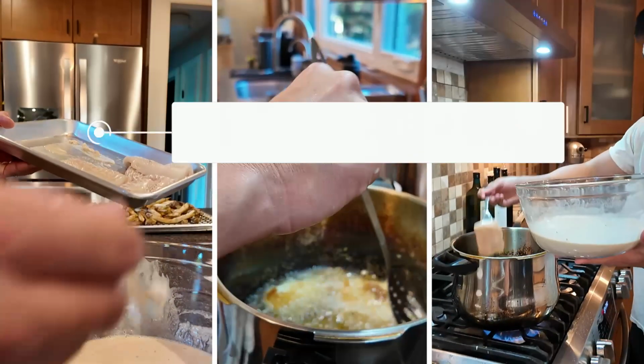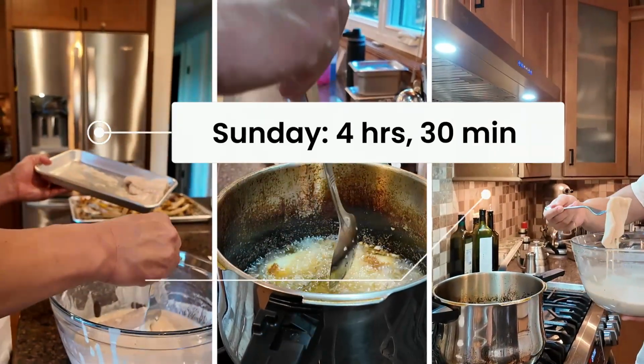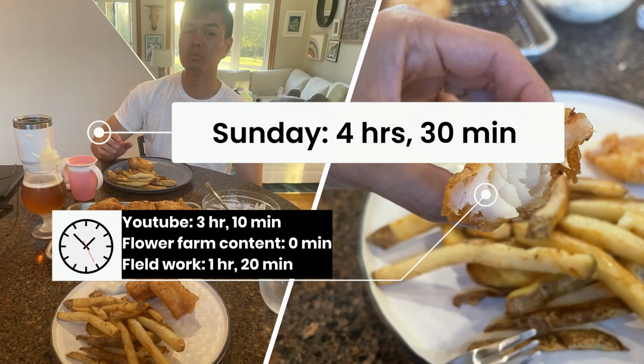It's time to tally up the numbers, and today I spent a total of 4.5 hours on b.a.r.e Flower Farm. Now 70% of that was related to YouTube content creation, partially because we had a live that was over an hour, but I would say that this is actually a little bit on the higher side for me on a weekend. Typically, I would have a little bit more of that weighted towards field work, and I try to spend no more than 4 hours on a weekend on the farm because I am trying to spend a little bit more time with my child.